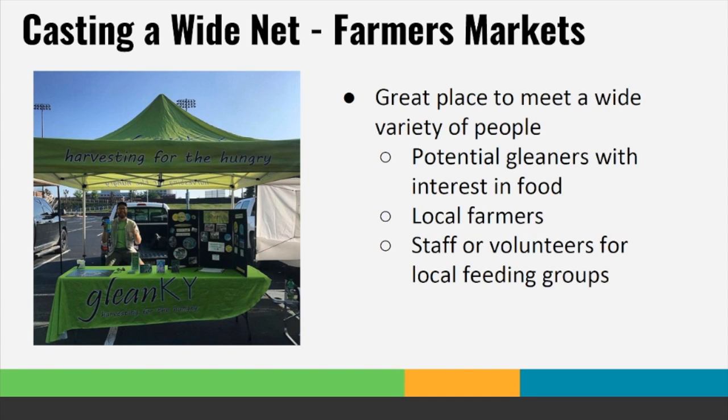The most basic idea I can share here is that it helps to spread the word about Glean Kentucky in places with a broad variety of people. Public places are where you may encounter people interested in Glean Kentucky's work for a variety of reasons.